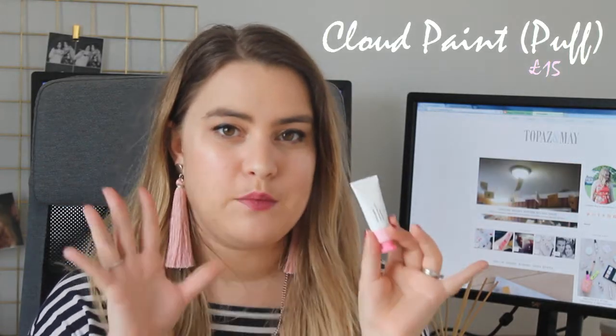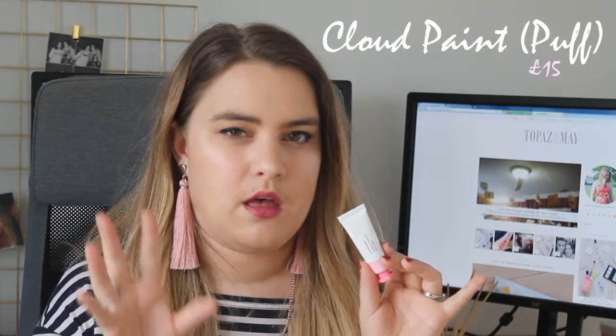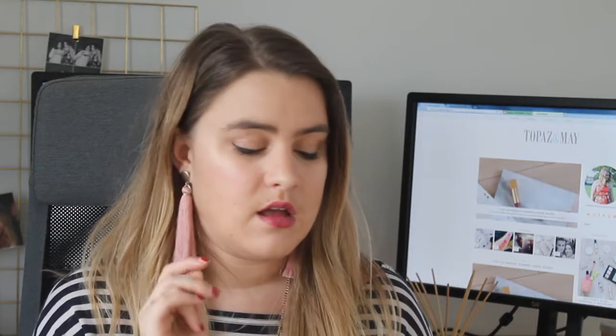Let's move on to bag number 2, which is 3 different makeup pieces. So the first one is Cloud Paint. Now, I am not really a cream blush kind of person. I really liked one Bourjois did a couple of years ago for summer, which came in little pumps, and I got on with them really well. But generally I'm not a massive fan. The Topshop cream ones are quite nice, but generally I don't reach for them.